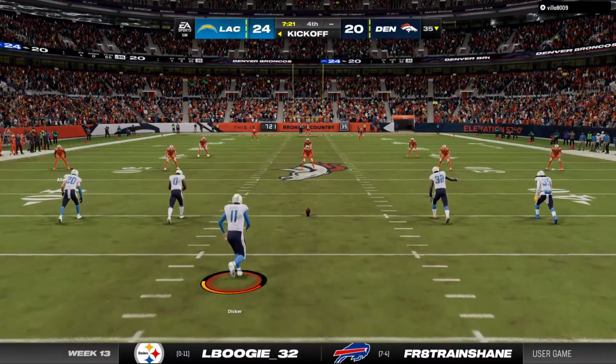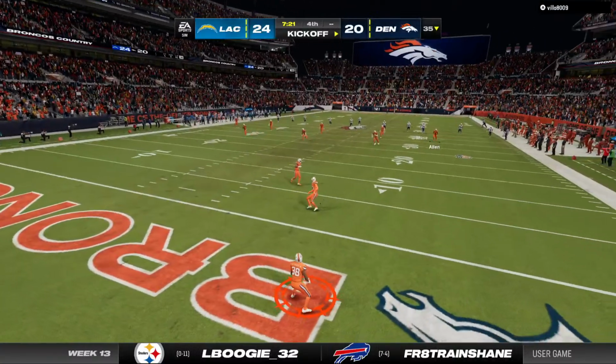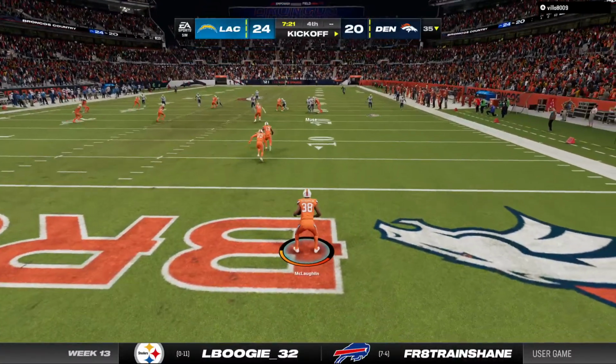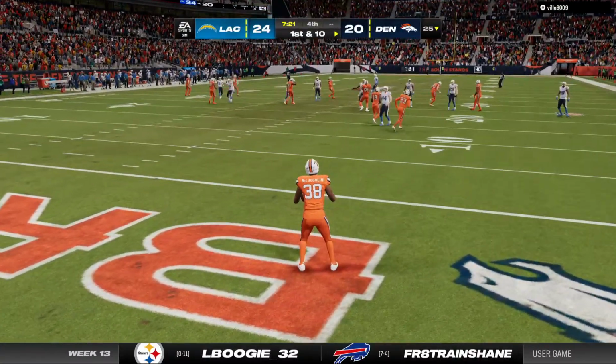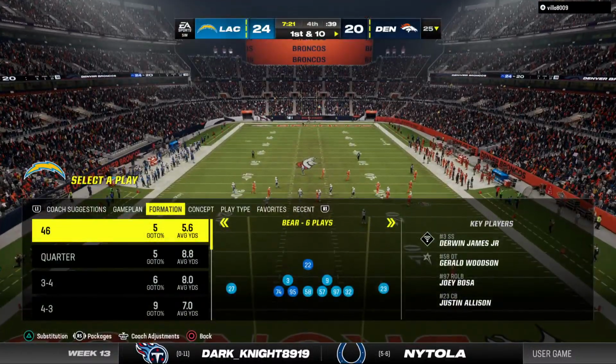So after the touchdown, here's Dicker out to kick this one off. And this will not be returned. It's a touchback, and they'll begin at the 25.